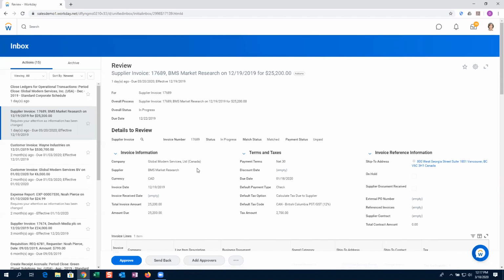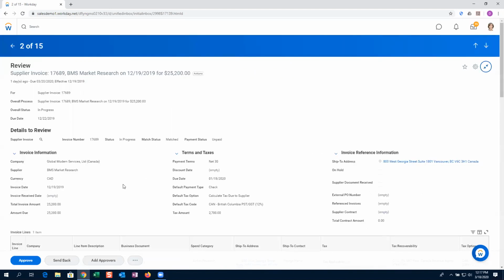The purpose of this example, not specifically to talk about AP functionality, but more to give you an overall view of how these transactions flow within the application. For our purposes here, what I've done is I've selected a payables invoice that's also multi-currency. It's going to be a multi-company example so we can show the impact on our consolidated financials.